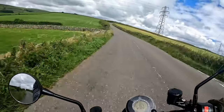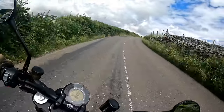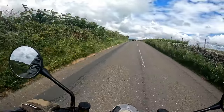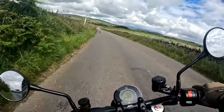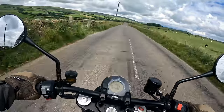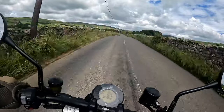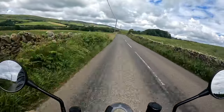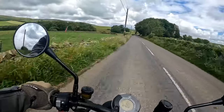Listen, that Akrapovič, or whatever you want to call it. And the upshifter, downshifter. Seamless. Absolutely seamless. Into a corner. Put it down. Don't use your clutch. You don't need to.